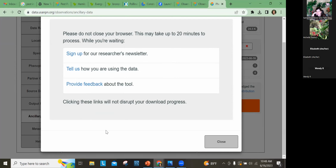So we'll see, but that's how you get your data sheet. If that just group data part doesn't quite work, or if it didn't have all the fields that you wanted it to have, you can go to the phenology observation portal and filter it by what you wanted.